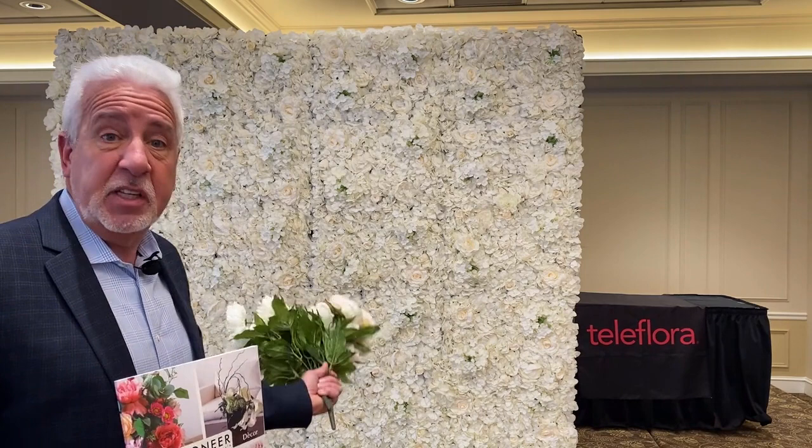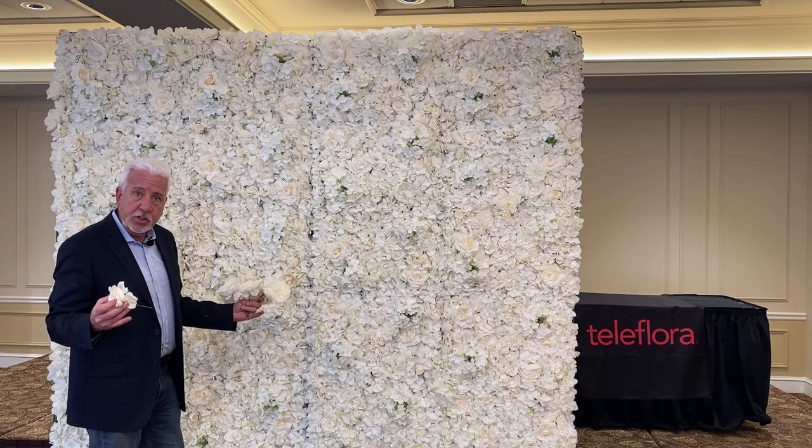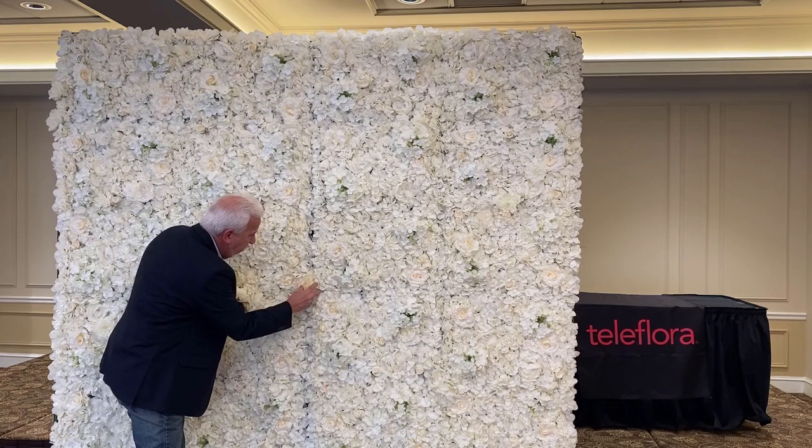All right, so we've taken some of the blossoms and we've cut them off the bush. We've actually removed the foliage as well, because we want to really stay in the white and cream tone and not have too many interruptions with the green or the foliage of these blossoms. So if we take these, and we cut them to about 6 to 8 inches each, they have a nice wire stem, and look how easily they go right into the flower wall.